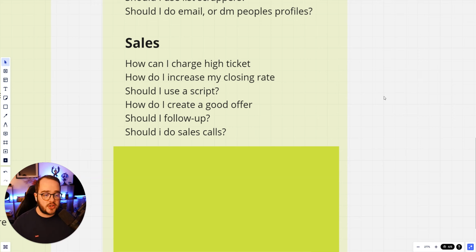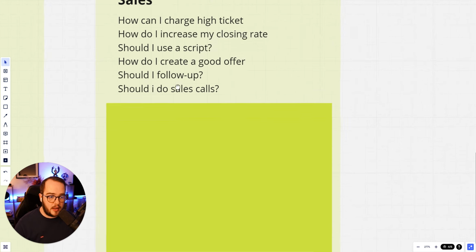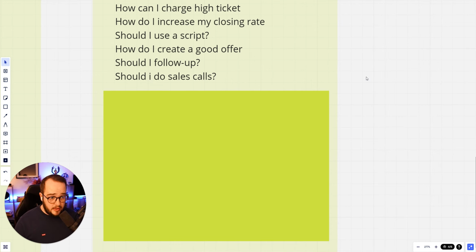How can you charge higher ticket? How do you increase your closing rate, right? How, instead of closing 2 out of 10, you are closing 8 out of 10? How can you increase that margin? Because if you are able to increase that, you are going to make a lot more money just by increasing that small thing, right? How do I create a good offer?